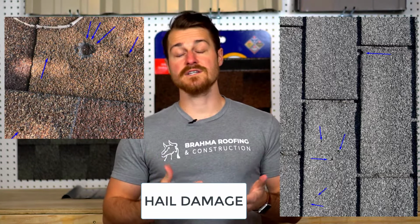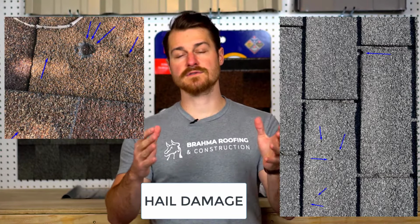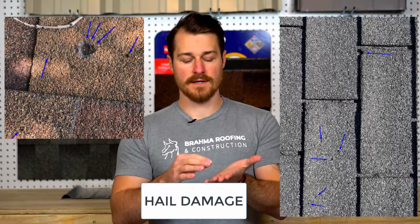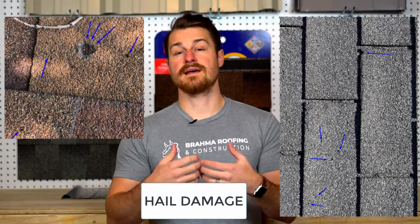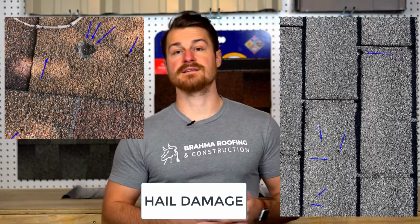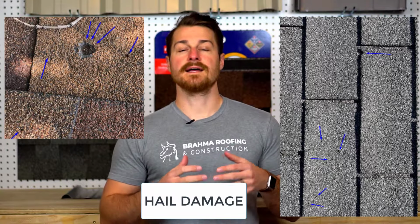The reason that's an issue is because your roofing system is supposed to be a water-tight membrane that protects your house from any water getting inside. So when you have little holes in your shingles or things that could turn into holes, then obviously that decreases the integrity of your roof and compromises that system from protecting it from water. So hail damage might not be an issue right now, but if you do have hail hits on your roof, it will be an issue eventually. Again, this is something that's probably going to be found when a professional looks at your roof, so they can take a little bit of a closer look at your shingles.